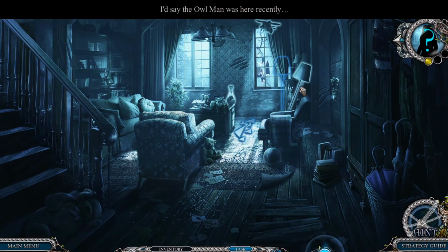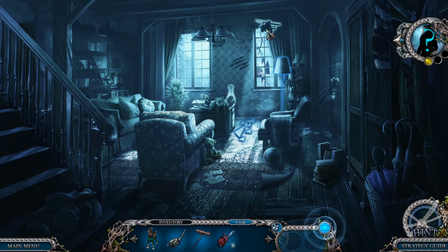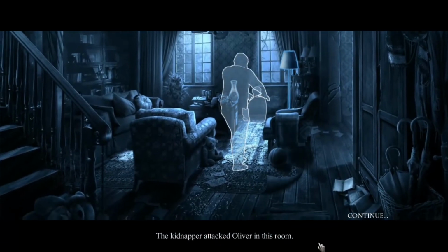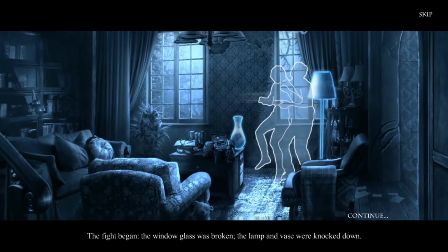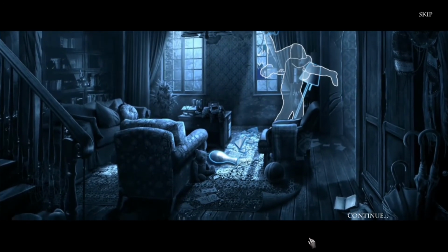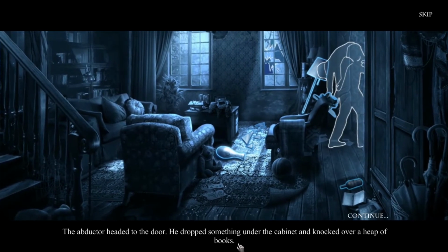Alright, so there was a struggle, it seems. I have an airplane. That goes there. Those went there. All the items are returned to their initial spots. The kidnapper attacked Oliver in this room. The fight began. The window glass was broken, and the lamp and the vase, blah, blah, blah. The criminal grabbed Oliver. The boy managed to snag his own toy plane. The abductor headed for the door. He dropped something under the door carpet, knocked it.